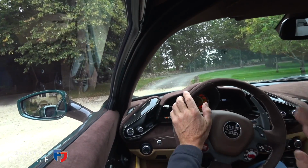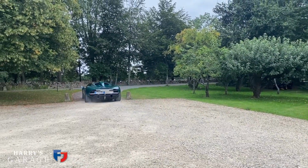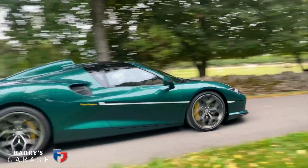Arese RH95. 95, I haven't told you that. That's how long the company's been going since inception, Touring Superleggera. Well, Touring as it was started. So what I'm going to do now is head out on to some of my favourite roads, and you will be joining me later there.